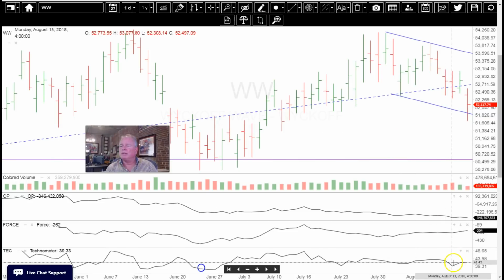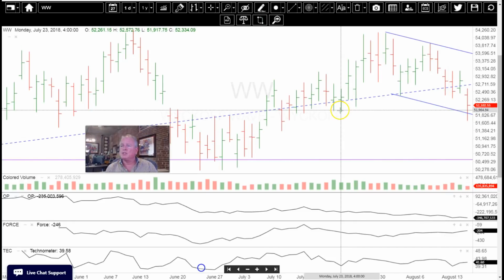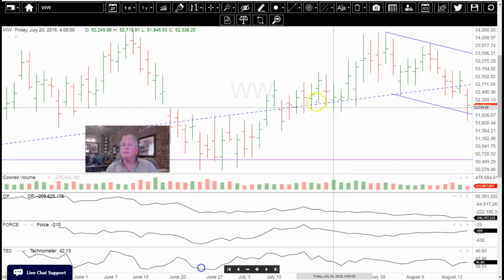We've got the technometer. It did come down close to oversold here, but now we're sitting at 41.6. So not sure if this low is good or if we're going to mouse around here. And we did take out these previous lows. So let's watch closely here, especially if you have short positions on. And also be prepared to buy some of the strong stocks you've been looking at or that you want to add on.